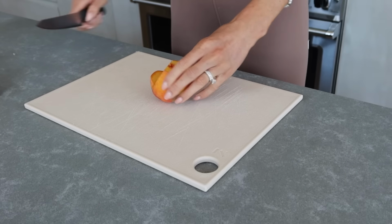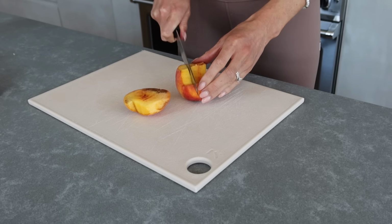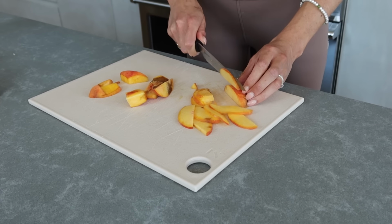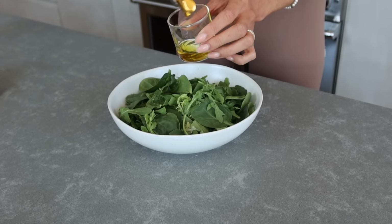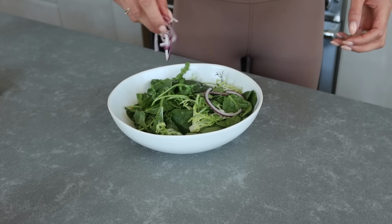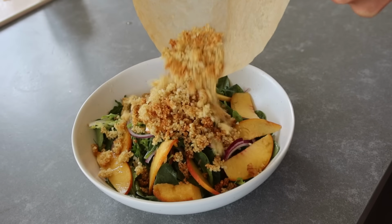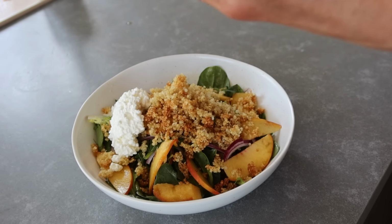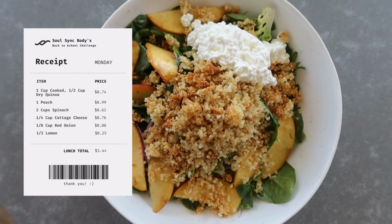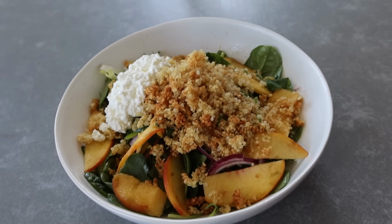In the meantime, we're going to cut up 1 nectarine or a peach, whatever you prefer. They're in season now, so they have such an amazing taste, and it's really nice to incorporate some seasonal produce into the dishes. Make the dressing by mixing some olive oil, lemon, salt and pepper and add it to your salad. Then add sliced red onion and your peach or your nectarine. Add the crispy quinoa on top and a big scoop of extra cottage cheese for extra protein. And there you go, a delicious summer quinoa salad is ready. The crispy quinoa gives such a nice crunch and texture to the dish, which is absolutely delicious.